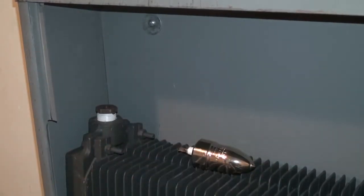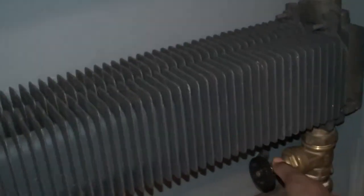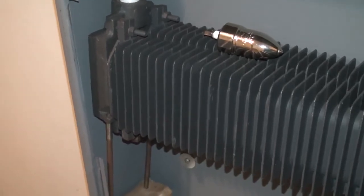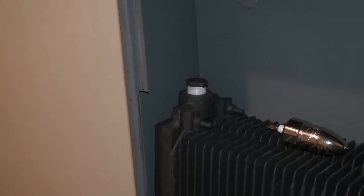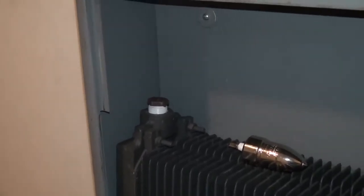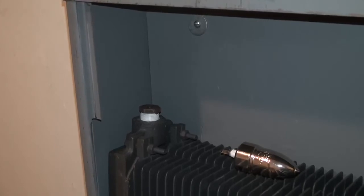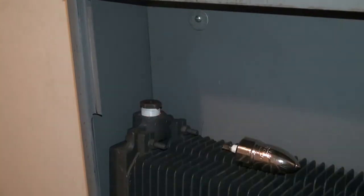And just to let people see that this thing is actually hot, I'll open up the cutoff valve just for a second. Let y'all see the steam come out of this thing. So we know that there's, you can hear it. So we know that there's definitely steam running through here. Of course, I can't even put my hand up there. That bad boy's hot. Let me move my phone. You hear that going?